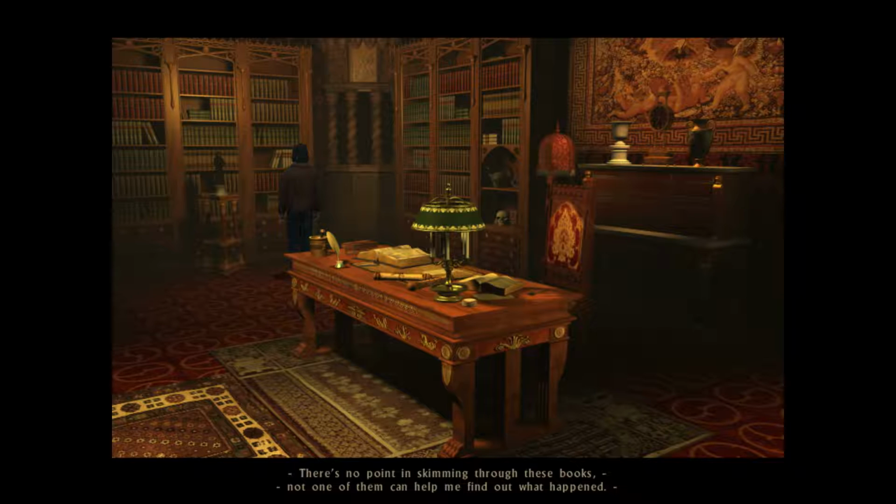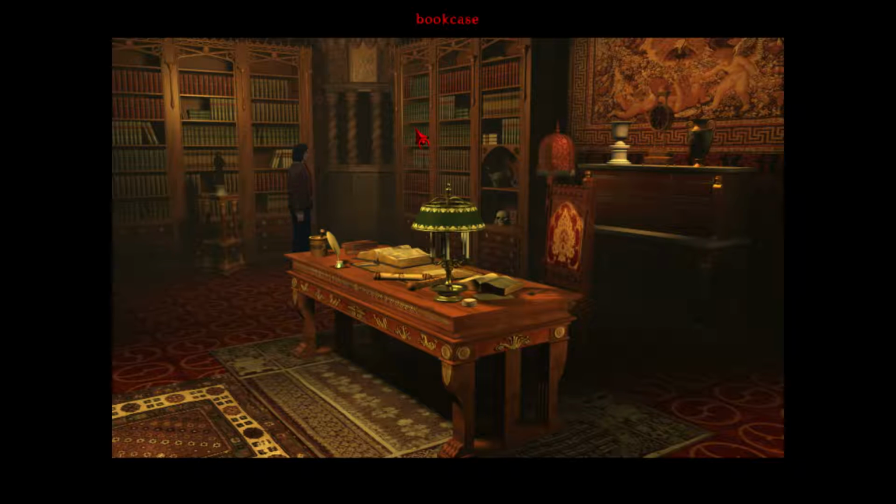Not one of them can help me find out what happened. Just more books. Table. And a big book. A chronicle of the Warmhill Manor.